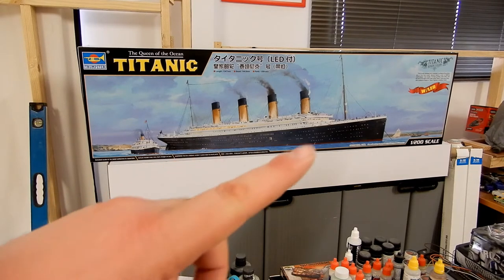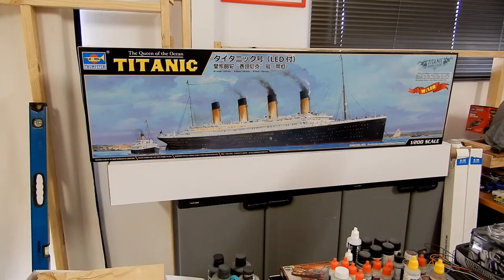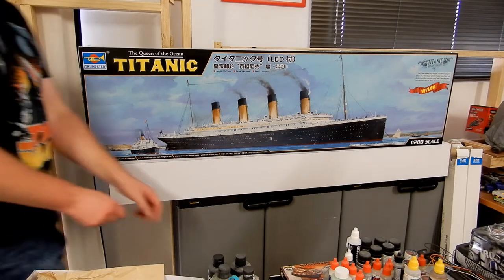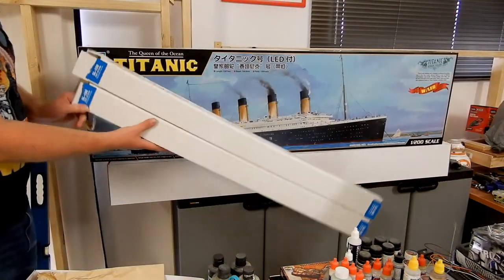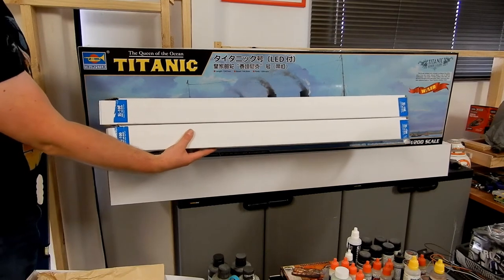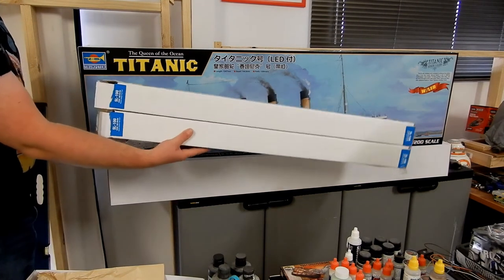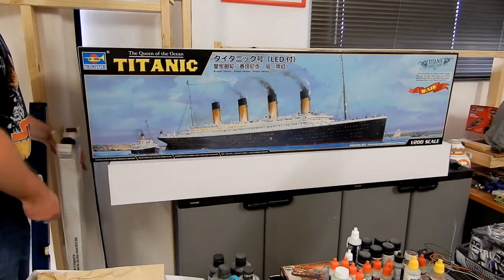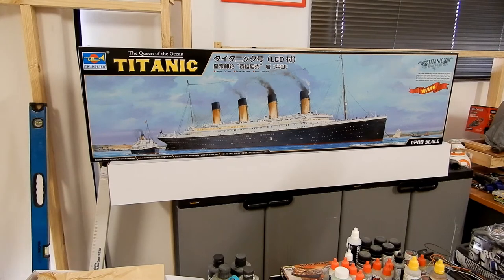Now, this is quite a very big box. You can see some boxes of FlexTrack, which I'll bring up and put close to show you. There's your standard length of FlexTrack in the box, right there. These are empty boxes, but just to show you the size. Now, the length of the model is over 1.4 meters. It is a very, very big model.